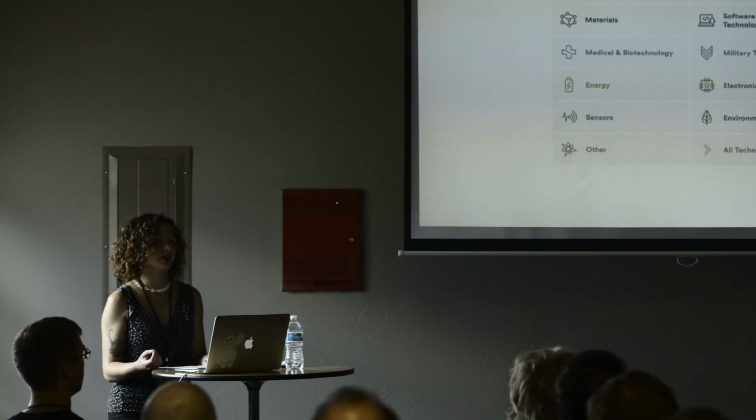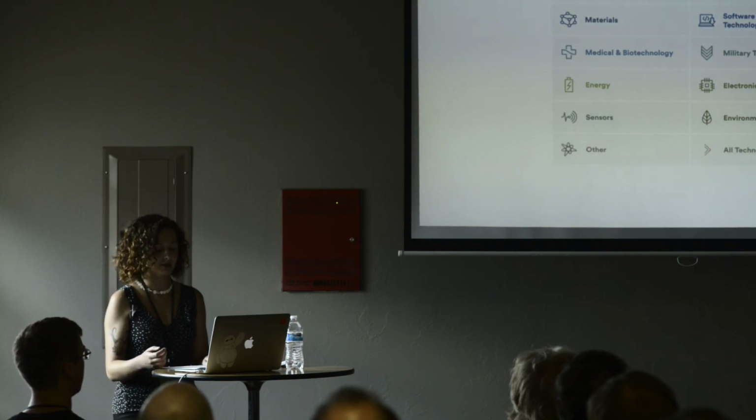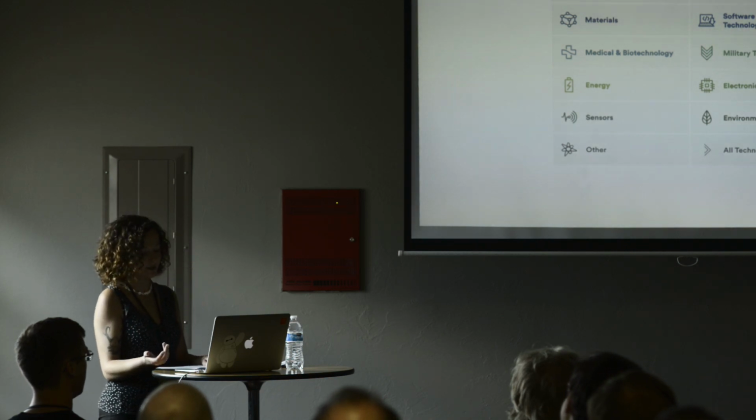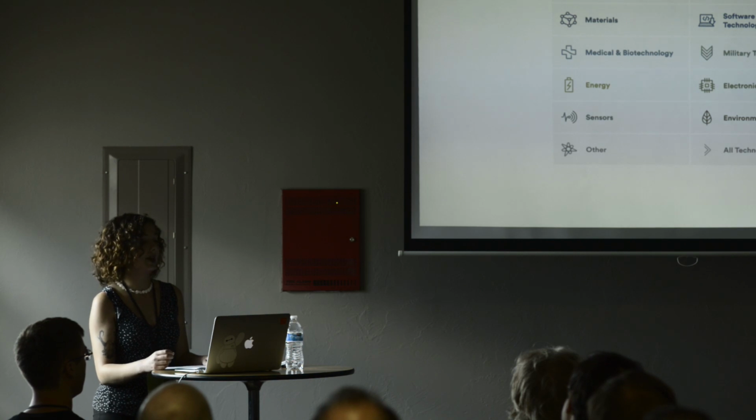And so this might seem like a really simple and obvious step, like, yeah, of course, you want to be able to indicate a patent's subject matter to the people looking at them, but it's actually deceptively problematic to do by hand, and this is for a couple reasons.